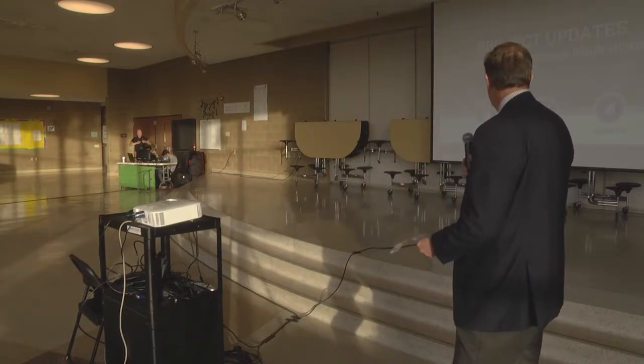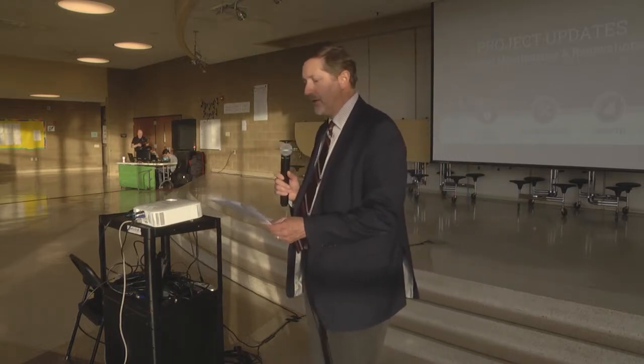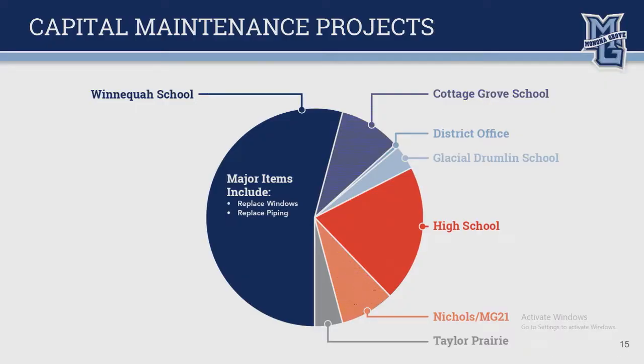So let's move in then to the actual project updates, starting by looking at the capital maintenance and the renovations. As a reminder, the capital maintenance items that were identified with our committees and the work that we've done through the facilities planning total $14.8 million of deferred maintenance. And you can see from the pie chart, the vast majority of that is at Winnequa School. Of course, that's our oldest building and it has the most work to be done, but every building will be touched some. Certainly the newer buildings, much less. Things like new windows, upgraded HVAC systems, plumbing and pipes, roof repairs, those sorts of things that we try to keep up with through normal capital projects, but just over time a number of items were deferred, so this is an opportunity to get completely caught up with those maintenance projects at all those buildings.